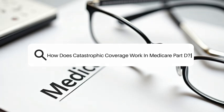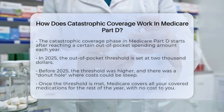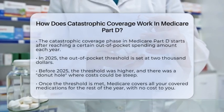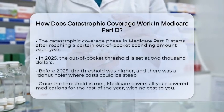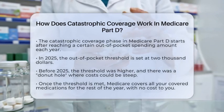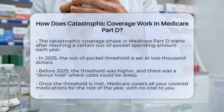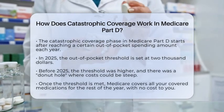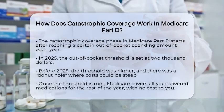How does catastrophic coverage work in Medicare Part D? Imagine reaching a point where your prescription drug costs suddenly drop to zero. That's what happens during the catastrophic coverage phase of Medicare Part D. This part of your drug plan kicks in after you spend a certain amount out of pocket in a year. Starting in 2025, that amount is set at $2,000.